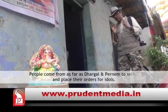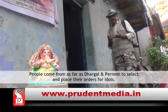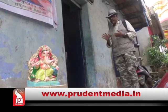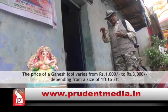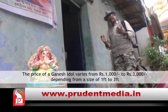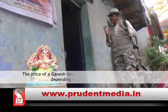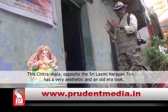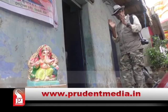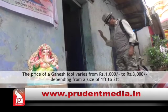There are people who come, who see these idols, they select whichever theme that they want. And then they book that. Once it is booked, it is covered. And on the day, one day before the Chaturthi, on the third day, they will come and they will take the idol from here. So we have brought you to a very beautiful old place or a Chitrashala, which is selling such idols to the people. Let's go in and see this.